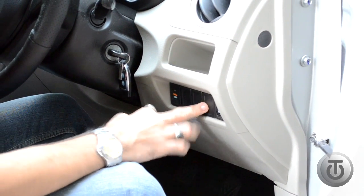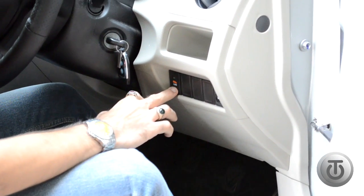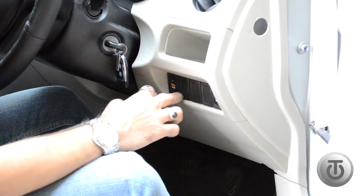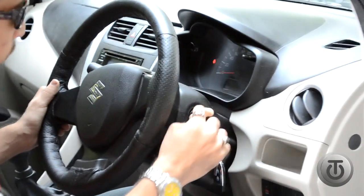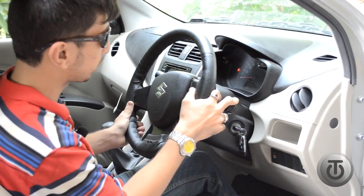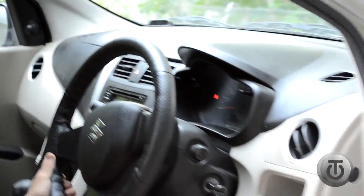If you go for the ZXi version, you'll also have a button for the fog lamps over here, and you have a panic button over here for the alarm system to activate it or deactivate it. Over here you have the side indicator. You have the AC vent and a nice dual tone finish over here.